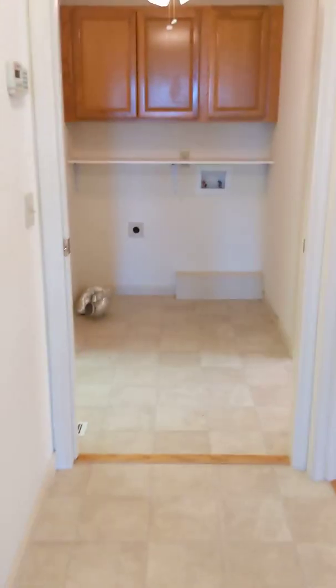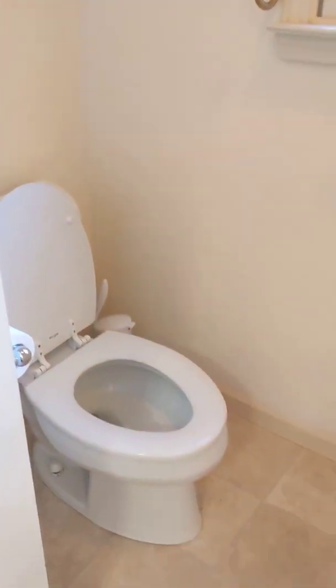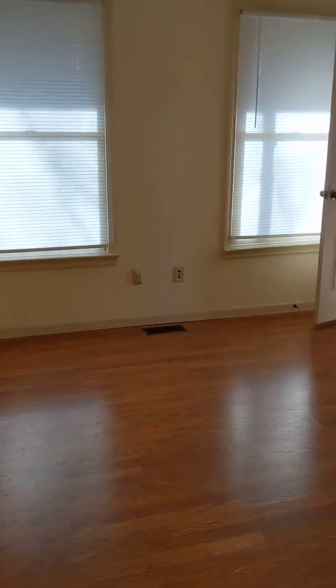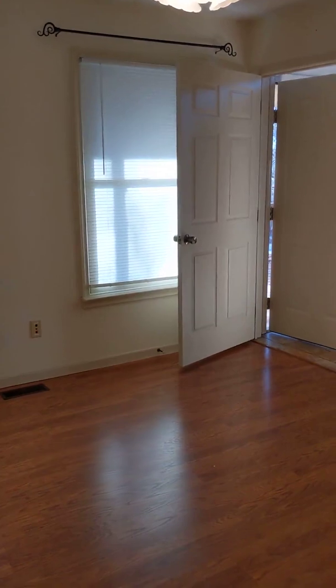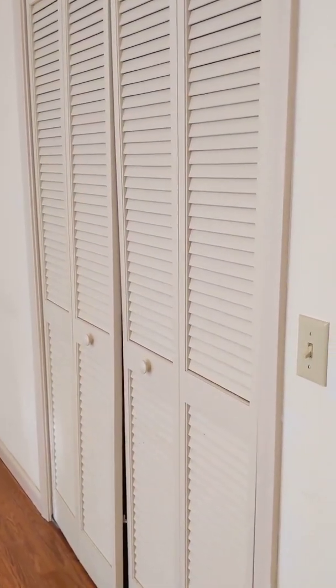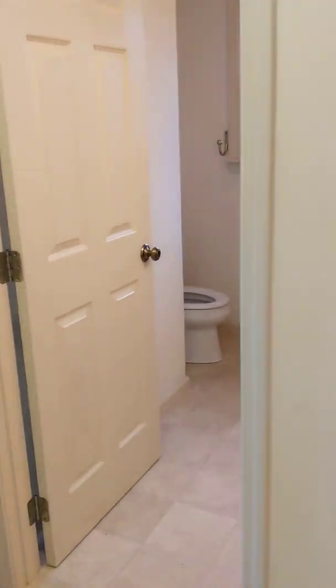As you walk on down the hall, on your left is a full bath. It's got vanity, shower, toilet. It looks out on the woods behind. And on your right is a large bedroom. This is probably 14 by 16. There's a door that leads into the great room. And then it has a generous sized closet. So that's the downstairs bedroom and the full bath downstairs.